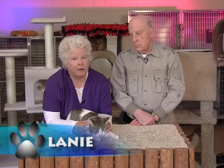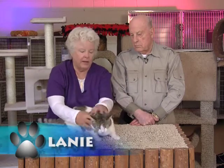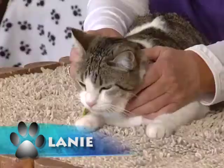But Lani is 1.5 years old, and she is a spayed female. She's very sociable in here. She gets along with a lot of the cats in here. She wants to jump from us. But she's a sweetheart.